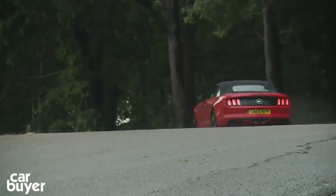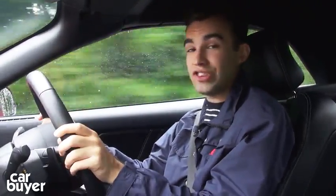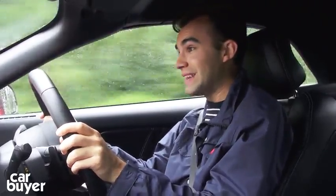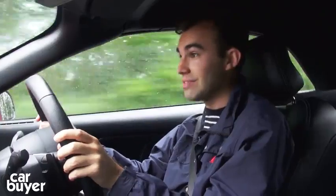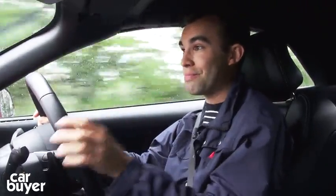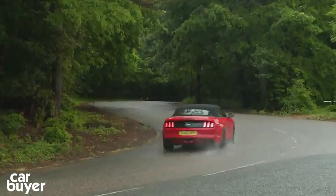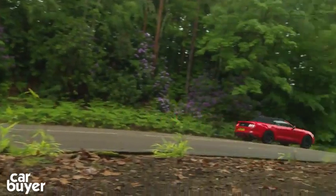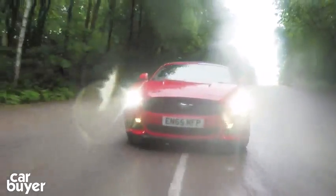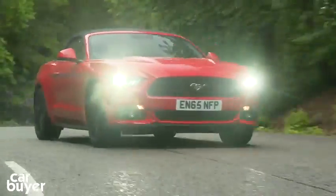It's the EcoBoost we've got here, and on paper it really does seem to add up. Claimed MPG is 34 compared to the V8's 28, and thanks to the EcoBoost's considerably lower emissions, you will be paying around half the price in road tax compared to the V8. The 2.3 EcoBoost is also a little lighter than the V8, so it feels a little more agile when you're cornering, but both cars have accurate steering and strong brakes. But that's really where the good news stops.